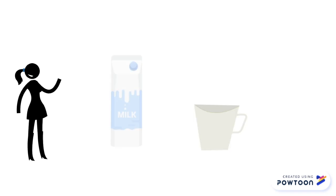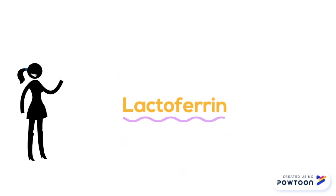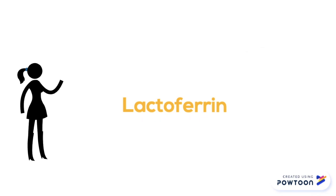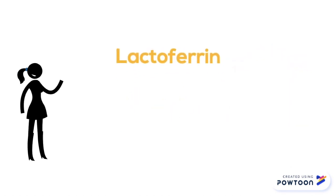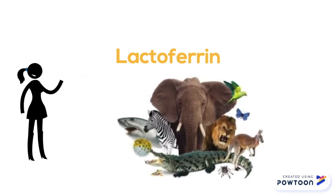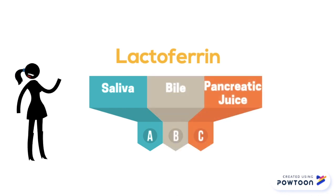Do you know that a protein in milk can kill bacteria and viruses? Lactoferrin can. So, what is lactoferrin? The lacto in its name represents its first discovery in cow milk in the 1930s. However, it's also present in almost all exocrine secretions of mammals, such as saliva, tears, bile, and pancreatic juice.